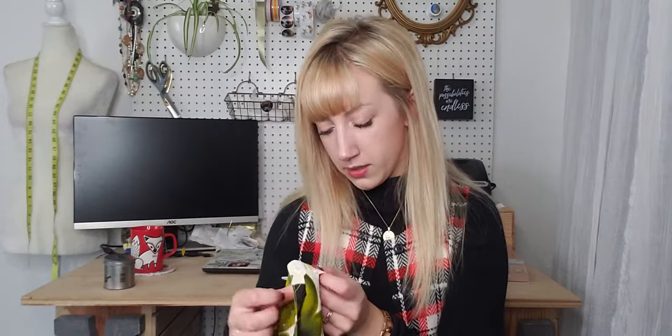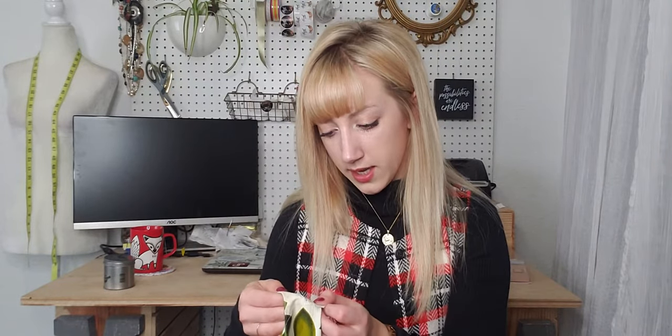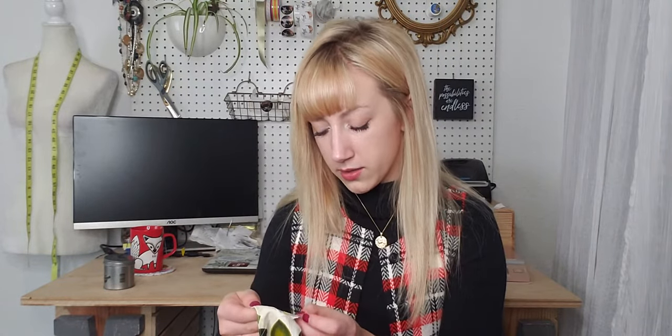Here's the vintage label. It says made in Hawaii. So it's a vintage Hawaiian dress, which those can do very well. I think the style is going to do fantastic if I can get it cleaned up. So there is some staining on it.